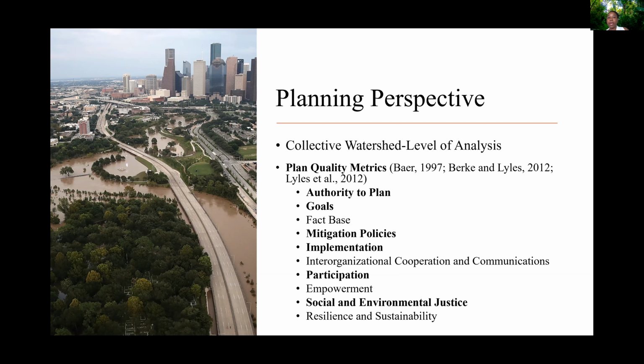And what I am adding that I have not seen in the other plans that I've done my comparative study on is social environmental justice, because I really feel that that is really important.